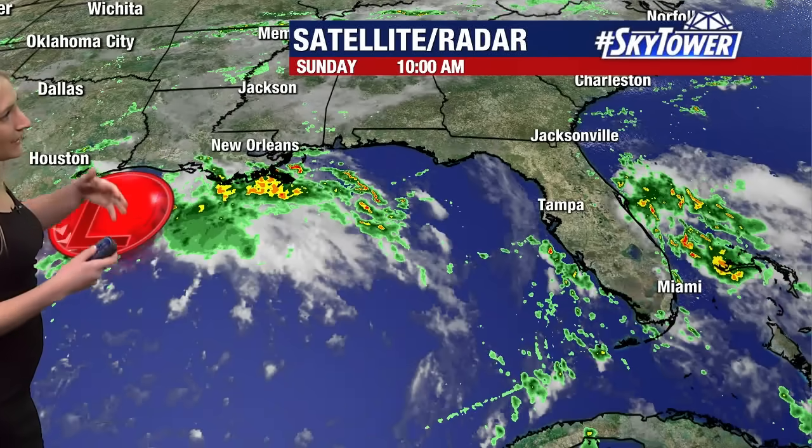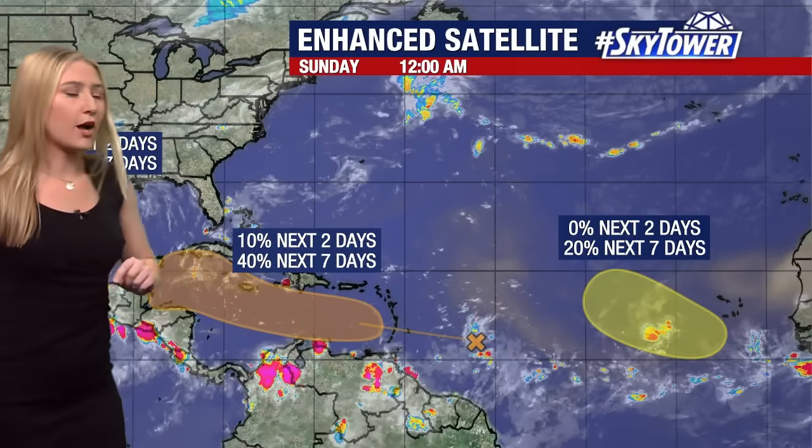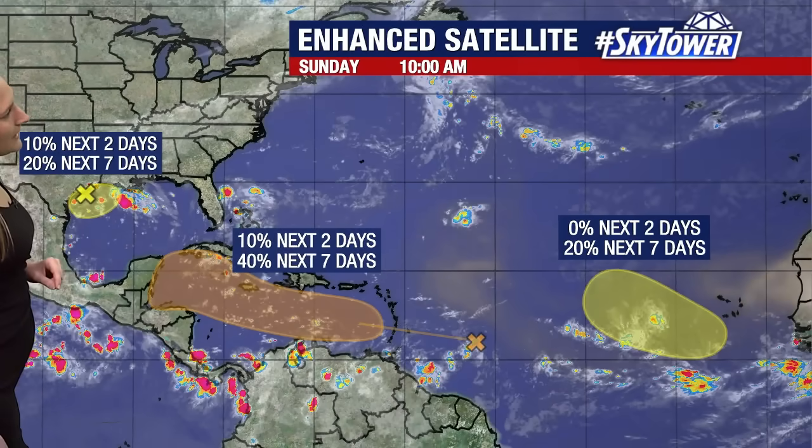There it is now, and this is something that we are watching for tropical development over the next couple of days. But regardless of if it develops or not, it's still going to be a very efficient rain producer. And even here across the Sunshine State, we're seeing more cloud cover, more moisture streaming in on the backside of that area of low pressure. So that's one of 3 spots that we are watching right now in the tropical Atlantic basin.